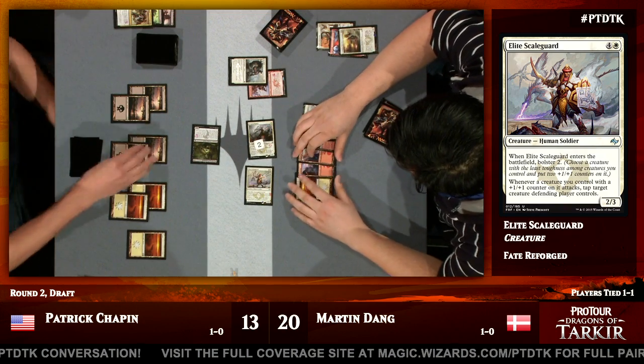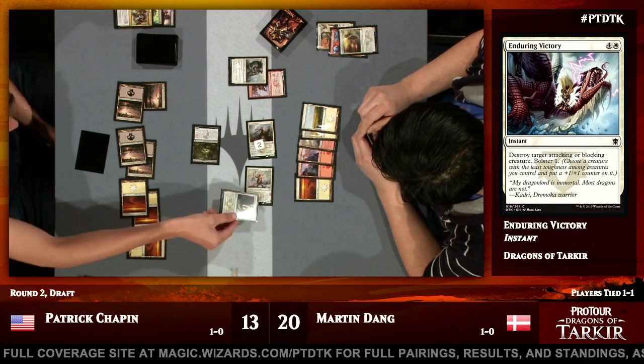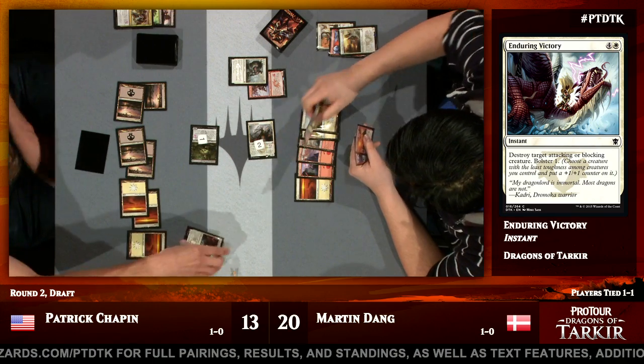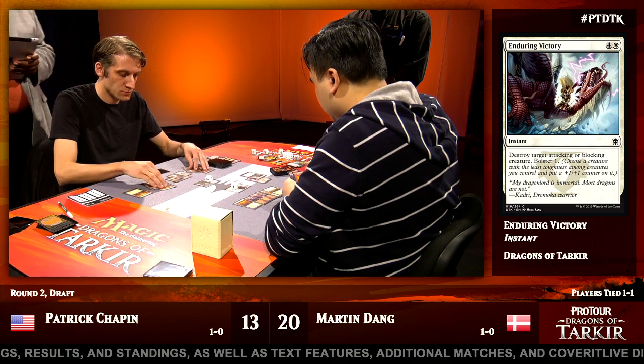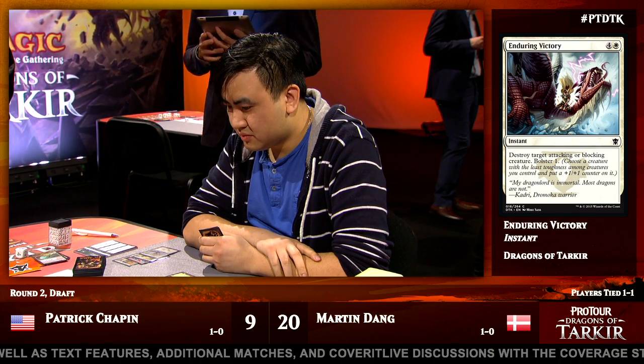It sounds like Olivier Ruel has sided into green-blue against Matignon. So here is Enduring Victory, and that gets his Tomb Shell. It's not that often that you get to bolster onto a 6 toughness creature. That's true, but when it's the only one, you definitely get to do that. So now it is a 2/7.